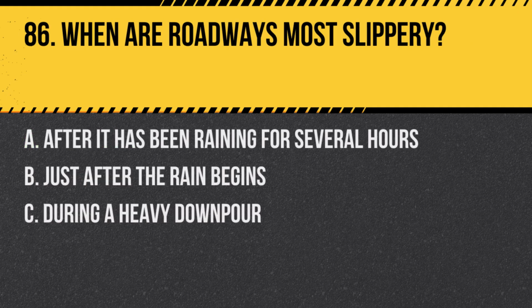Question 86. When are roadways most slippery? A. After it has been raining for several hours. B. Just after the rain begins. C. During a heavy downpour. Answer. B. Just after the rain begins. Oils on the road surface make it especially slippery at the start of a rainstorm.